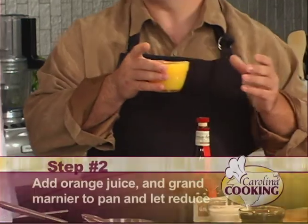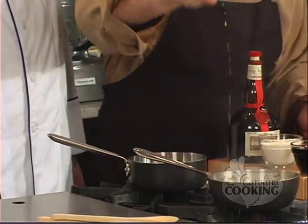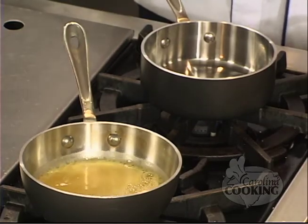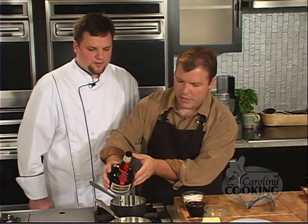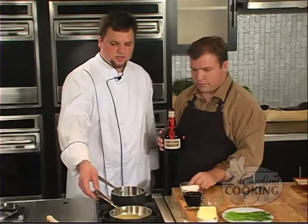All right. Next thing we're going to do is make a reduction of orange juice and Grand Marnier. This is orange juice? Yes, it is. Go ahead and pour that into this pot up here. I didn't have breakfast this morning, so I was hoping to get a little drink here. Not for you. Look at that boil. Now we're going to add about a quarter cup of Grand Marnier, and you're just going to free pour that like you're a cocktail bartender, Tom Cruise. All right, okay. And then I'll flip it after I do it. That's more than enough. There you go. Now we're just going to let that reduce.